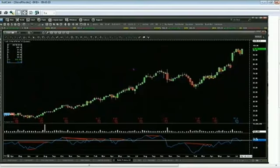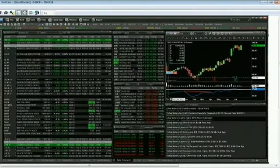Let's see what else we have to the upside and downside. Let's take a look at the Dow. The Dow is struggling this morning. Boeing is off about 2%. So let's see what Boeing is doing. We've got Boeing trading at 127.31.